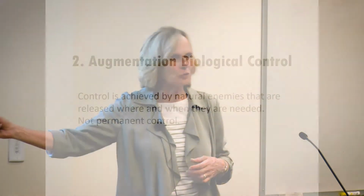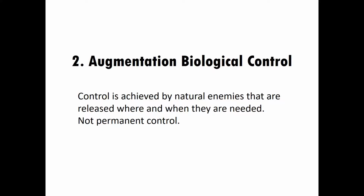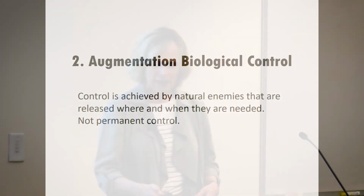Okay, so I hope I've convinced you that there have been changes in that kind of bad biological control, and we're working on it, and hopefully it's safe for the environment. But another really active part of biological control is augmentation biological control. That's when control is achieved by natural enemies that are released where and when they're needed, and it's not for permanent control.